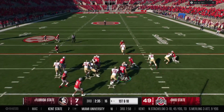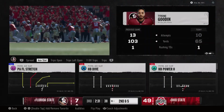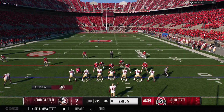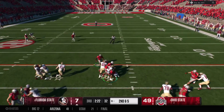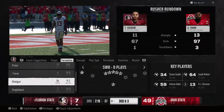Hand off to the right side. And that's a solid gain before the defense is able to bring him down. It's a good, solid gain. 5 or 6 yards. Love to see that from the running game. Offense operating from the pistol. Single back, takes the handoff. It's a short game, but look at that defense swarm to the football.